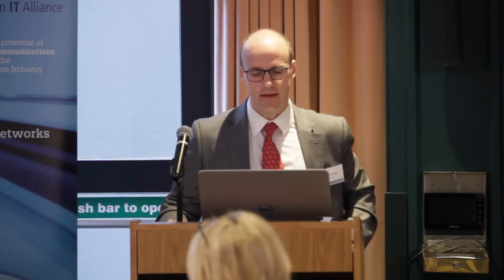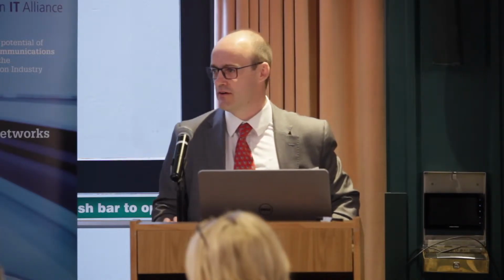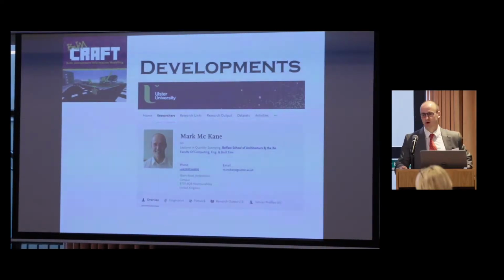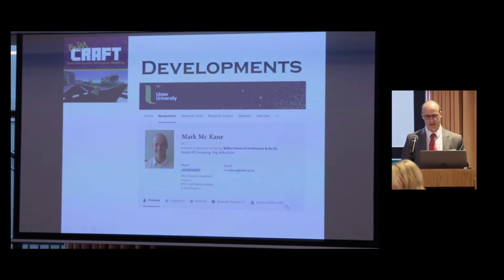So we are currently investigating ways of developing our Minecraft modification, our Minecraft mod called BeIMCraft, Built Environment Information Modeling Craft is what it stands for, and it really takes Minecraft and adds some BIM related features and some real life challenges and constraints to the Minecraft platform.